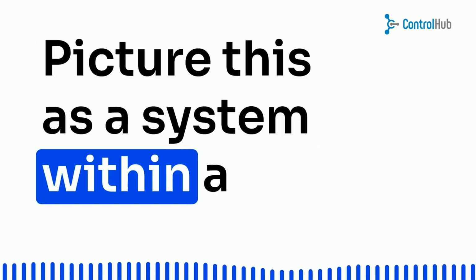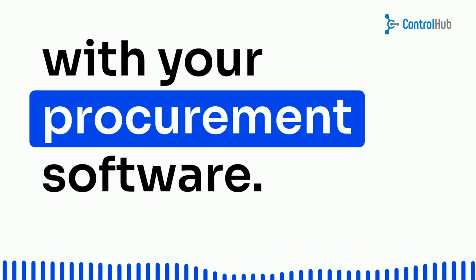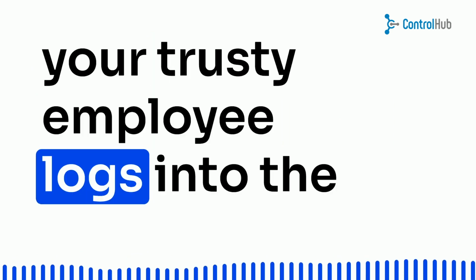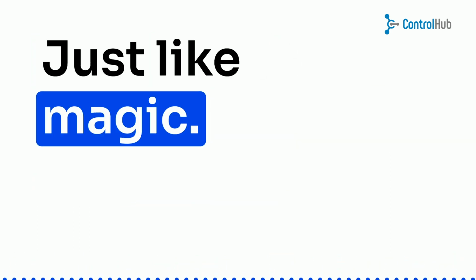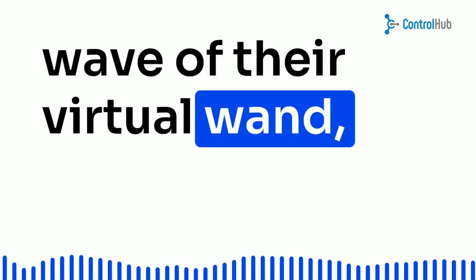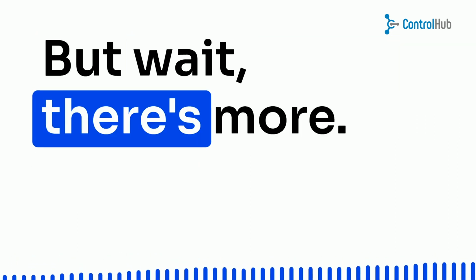Picture this as a system within a system, a portal to a world of efficiency and accuracy. Suppliers create PunchOut catalogs that integrate seamlessly with your procurement software. So, when you're hunting for supplies, your trusty employee logs into the procurement system, selects their favorite supplier, and voila! They're in the online catalog, just like magic. Your employee browses through items, adds them to the cart, and with a wave of their virtual wand, they request checkout. The system's automated wizards swoop in, get approvals if needed, and issue a purchase order. Smooth, right? But wait, there's more.